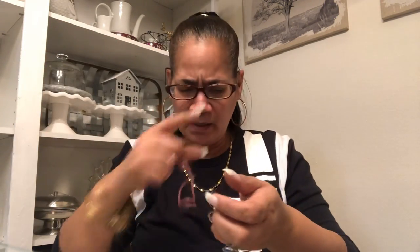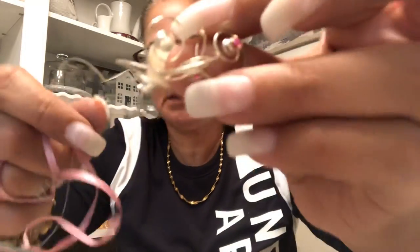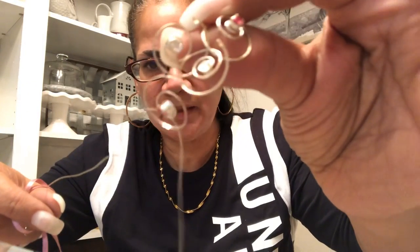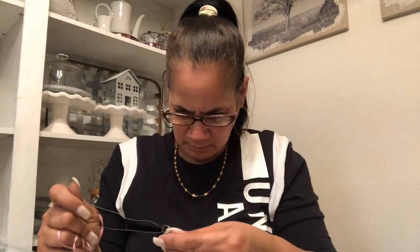Okay. Then we have this on wire. And it looks like those things that I just said about putting in your hair. And it's four of them in pink on this string. Now, I don't know if that was at one point supposed to be a necklace. No, it's not. It's those things. I got to figure out how you put these in your hair.